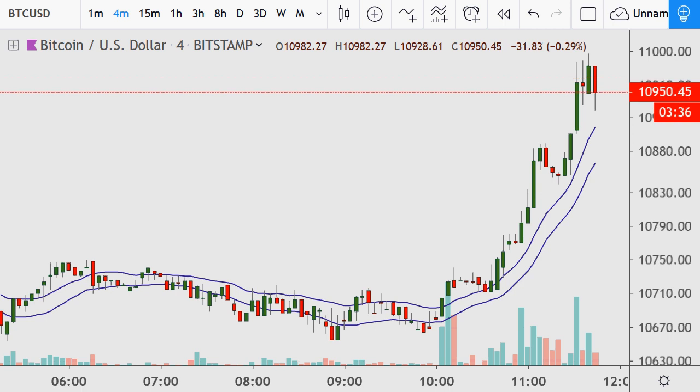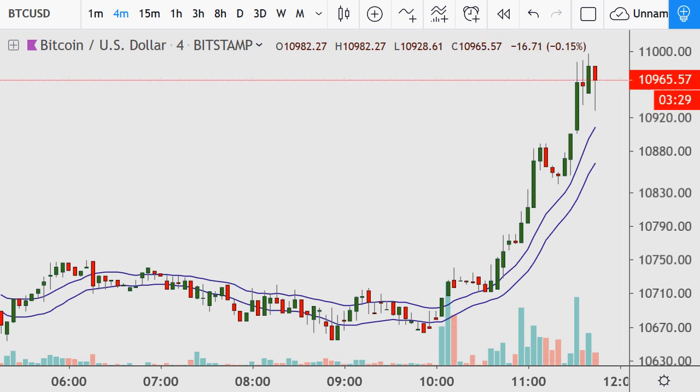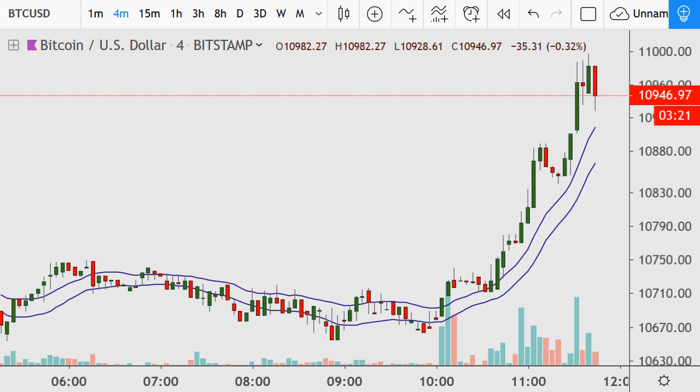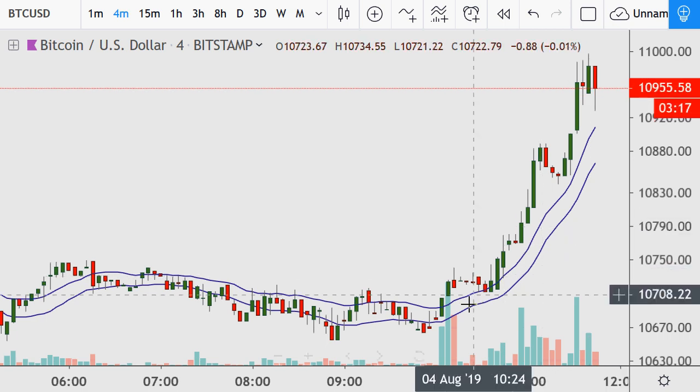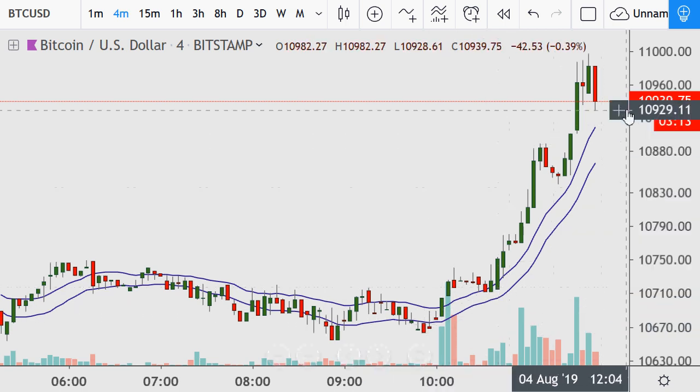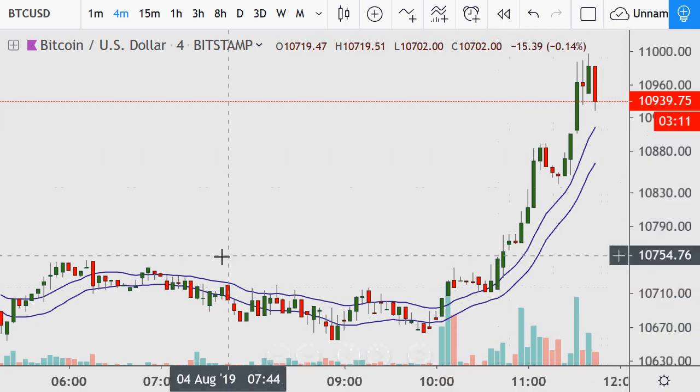Taking a look at Bitcoin against the US fiat dollar on the 4 minute time frame. Near 11,000 at 10,966 at the Bitstamp Exchange. And that's the 11:44 a.m. Eastern time. It got going a little after 9:52 a.m., and of course the volatility is now higher than it was before.